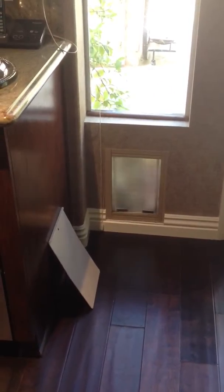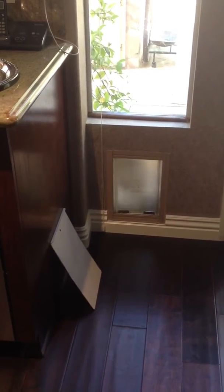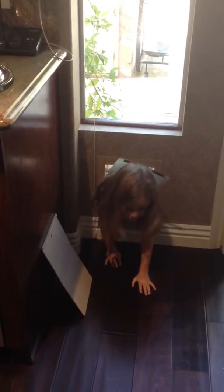What's going on? Riley, what are you doing? Okay, they're going to follow you in the house right now, right? Okay, let's see if they come in. Let's see. What's that on the floor? What's that on the floor, Riley?